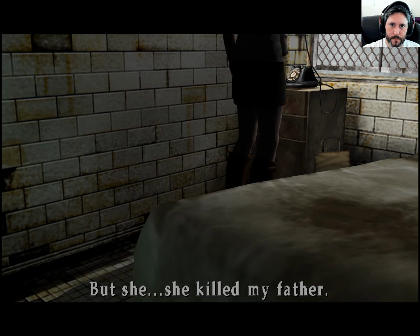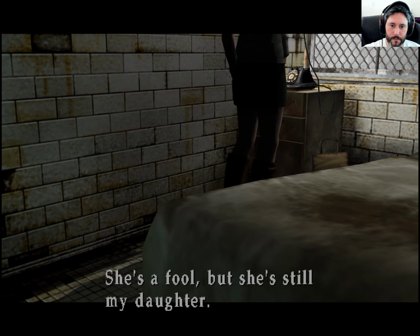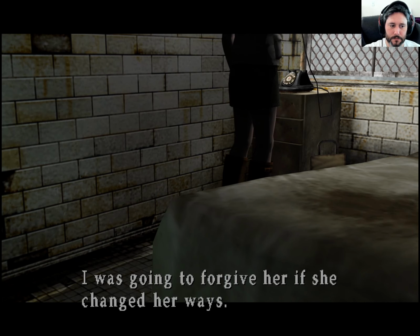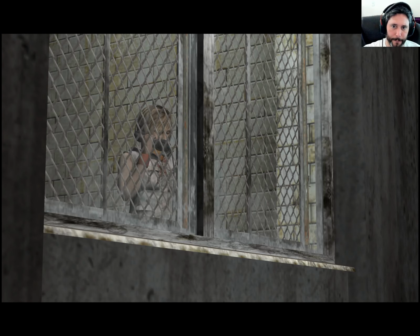She killed my father. She's a fool. But she's still my daughter. I'm going to forgive her if she changed her ways. Why would you but tell her? I see it's too late. Yep. Katana has her name on it.